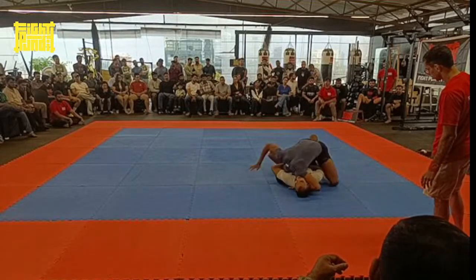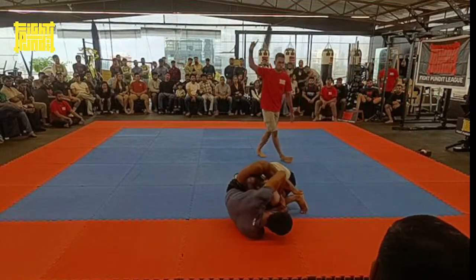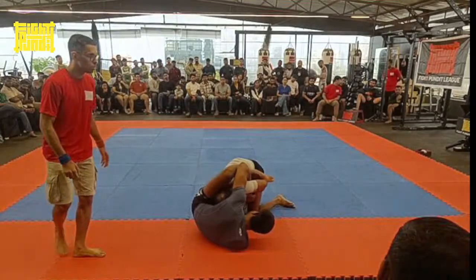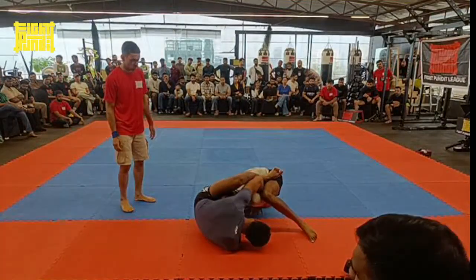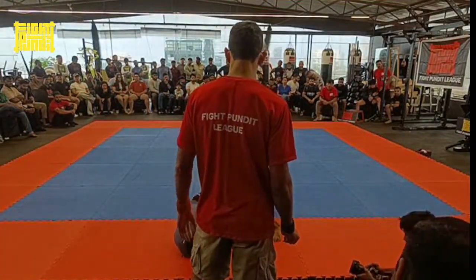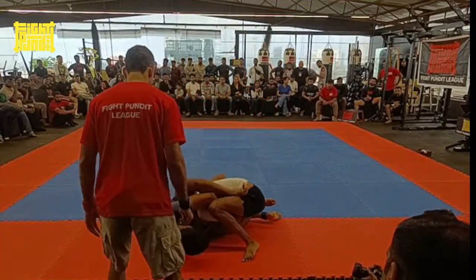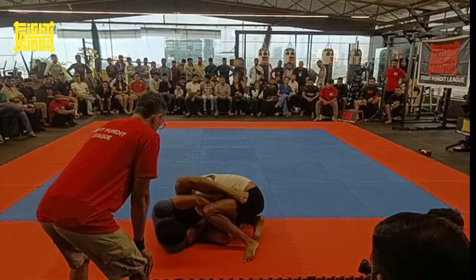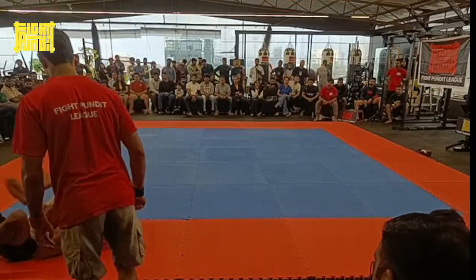So going for a guillotine here, but he cannot finish. Oh, beautiful work by Joshua and Rohit trying to pull a triangle here. He has an arm and head trap, but Joshua is quite conscious of it. Rohit stepping on the far hip of Joshua, trying to make space between his head and arm.